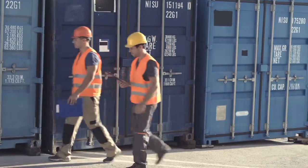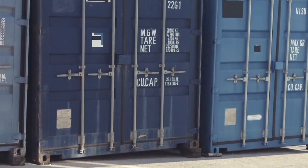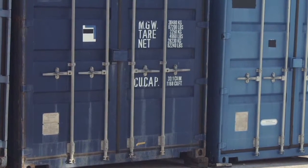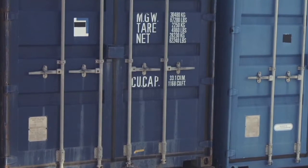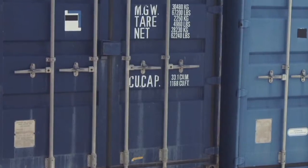Unlike other shipment methods, once an ocean-full container is loaded at your facility, it will not be opened except for a random customs inspection until it reaches the consignee at destination. So the freight can be floor-loaded with less packaging to protect from damage.